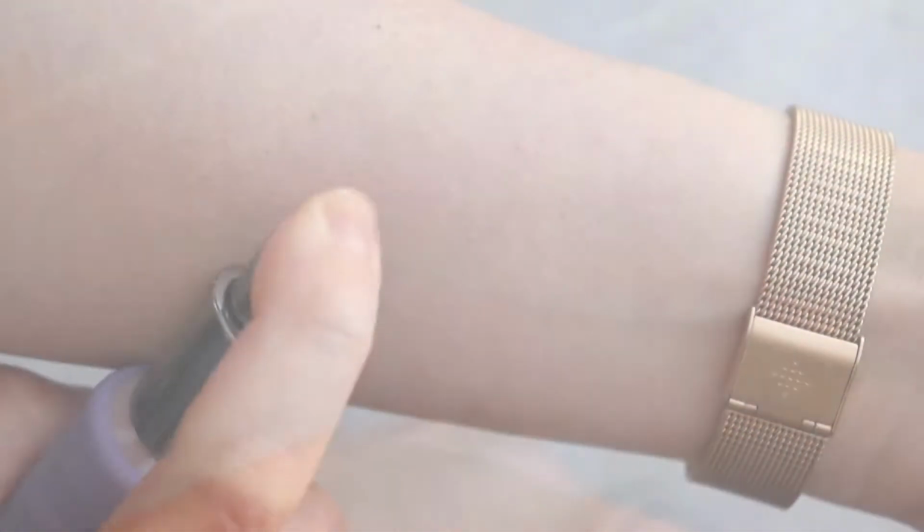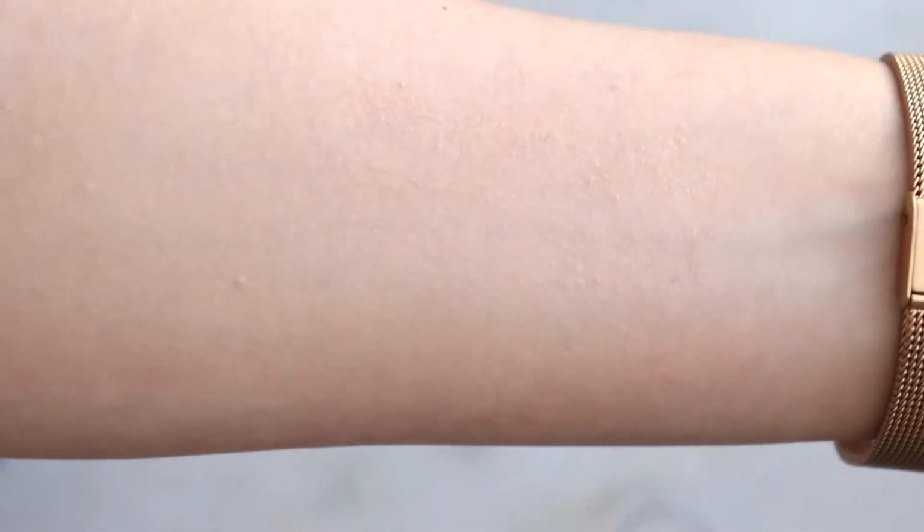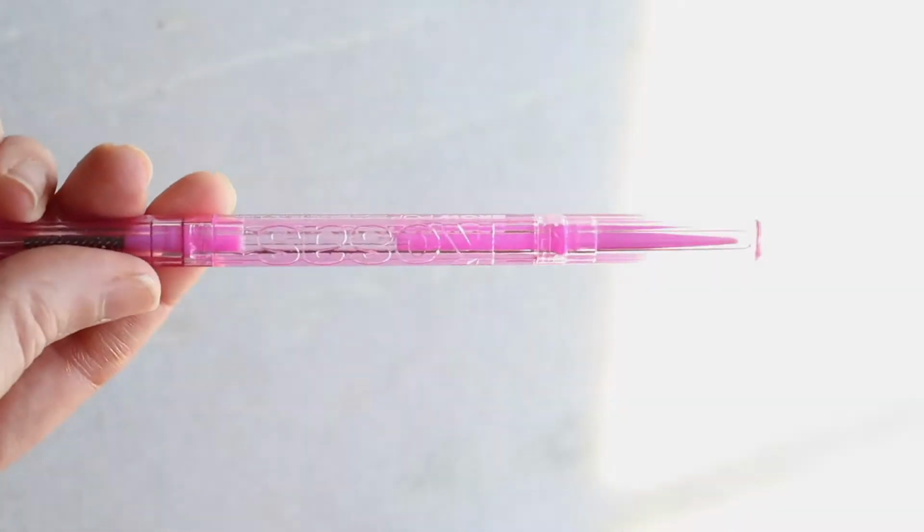I started with the Say Sun Visor. If you couldn't tell, this puppy is on its way out, but I am using it up to the last drop. Wore this every day, and I would also do brows with the Kosas brow pencil.